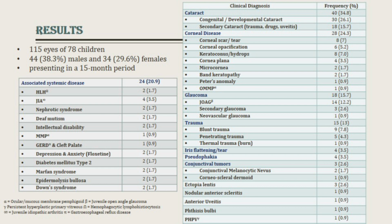A total of 115 eyes of 44 male and 34 female children presenting over a 15-month period were included. The majority of clinical diagnoses were cataract, followed by corneal disease, glaucoma of various types, trauma, iris flattening, conjunctival tumors, among others. Associated systemic diseases were found in 21% of our cases.